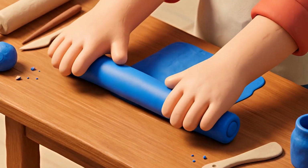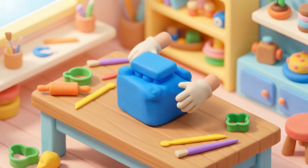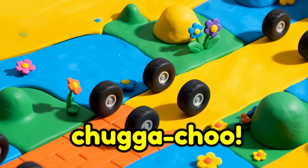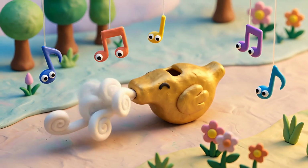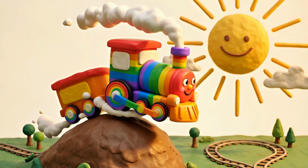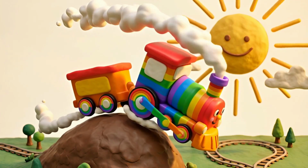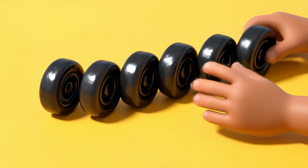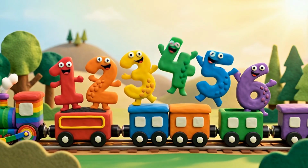Roll the blue clay long and square for the engine body sitting right there. Chugga-chugga, chugga-chugga, choo-choo. Wheels round and black to keep our engine right on the track. 1, 2, 3, 4, 5, and 6.